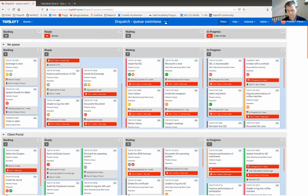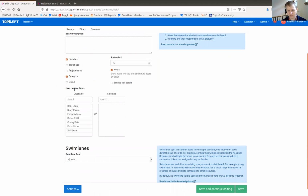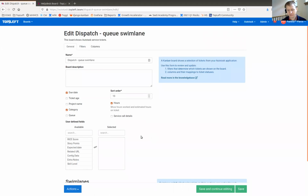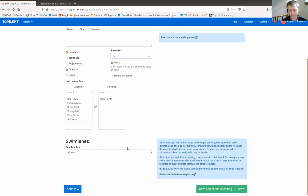There's two things that you can do with that. If you go into a board to edit it, take a look at this section here. This is the Autotask mode. It'll be maybe labeled a little differently in ConnectWise, but it's basically the same thing. Here are all of the custom fields that we have for our Autotask tickets. Of course you'll see different fields listed here depending on what type of board it is, a ticket board or a task board or a project and so on. This is where you select it if you want it to appear on the card on this particular Kanban board. So if you had, for example, story points and you wanted that to appear on there, you could do that, and then you just click save. That's the first thing that you can do with custom fields.